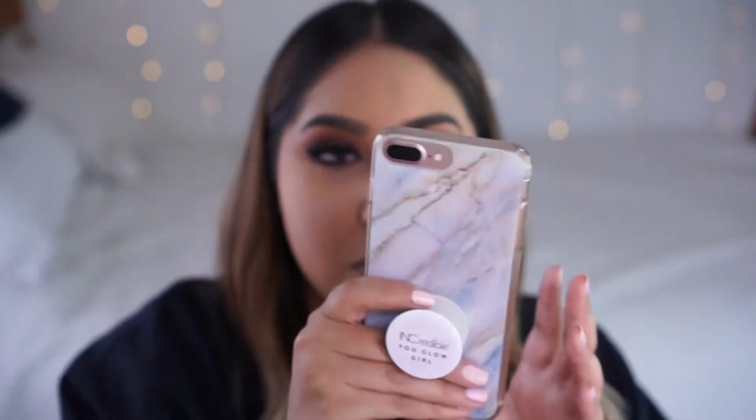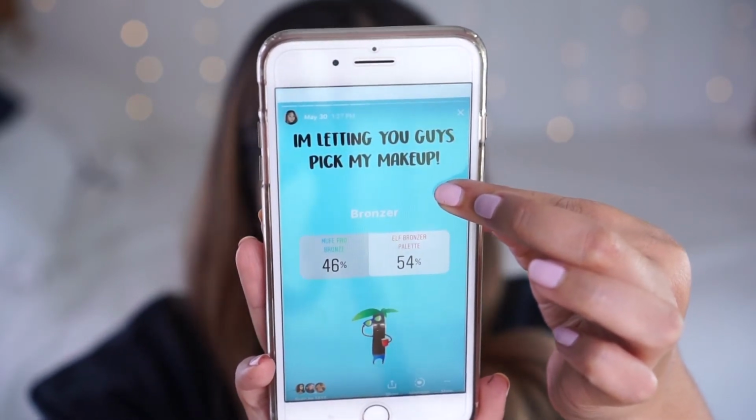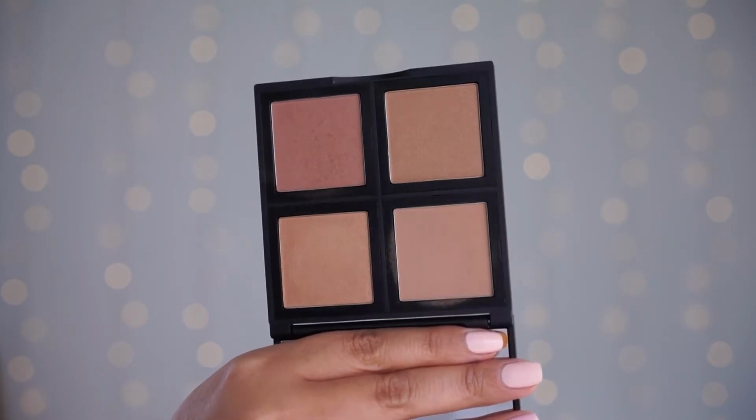So now that my eyes are complete, I had you guys pick my bronzer, and a pretty good amount of you, if I'm not wrong, picked the e.l.f. bronzer palette. Why am I holding this all weird? Hold on. 54% of you guys said the e.l.f. bronzer palette compared to the Morphe Pro bronzer. So I actually didn't have this palette, so I ran to Target to go buy it. I've never tried an e.l.f. bronzer, so I thought, why not add it to this video and see if hopefully people pick it. And you guys did. You picked this bronzer, so good job, guys.